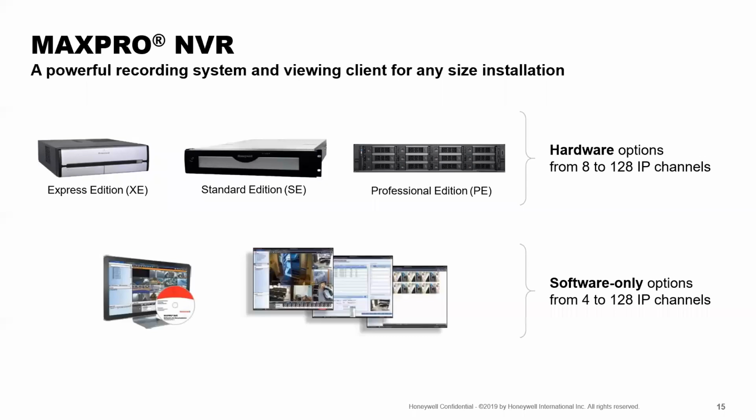We also provide the software license in case customers want to custom design the hardware themselves to fit their requirements, or because of IT department compliance that the user needs to follow. In case customers would like to expand MaxPro storage, we have our own compatible storage for the appliances we have, meaning the XE, SE, and PE versions. For that, Joseph, can you help to explain it? Over to you, Joseph.